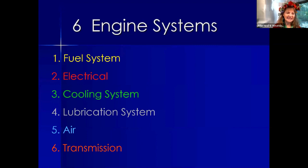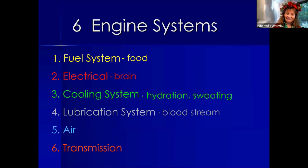Now we're going to get into the 6 engine systems. The fuel system, I relate to food since I'm a cook. The electrical system, I look at it as the brains of the engine. The cooling system, well, that's pretty easy since most of the time we're in the tropics. I relate to it as the hydration and the sweating of the engine. The lubrication, I consider the bloodstream. The air is the engine breathing, and the transmission is that movement and torque, which I talked about earlier. So there's 6 systems. Get those down pat, and you understand your engine.